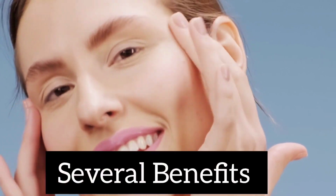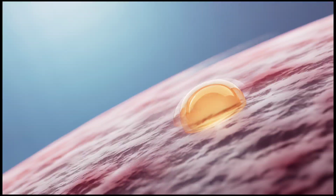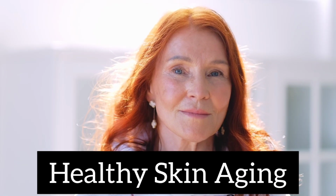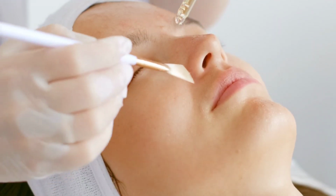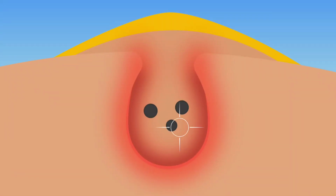Tulsi may offer several benefits for skin health, such as it soothes skin conditions like eczema, fights acne, reduces pigmentation, and supports healthy skin aging. It also has healing, antibacterial, antifungal, and anti-inflammatory properties. Tulsi is known to help improve the skin by preventing acne, blackheads, and relieving skin infections.